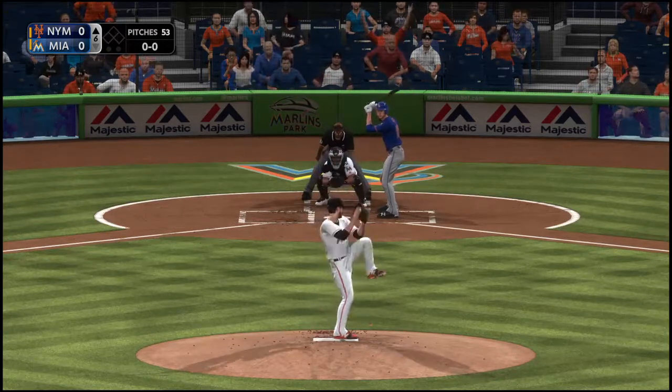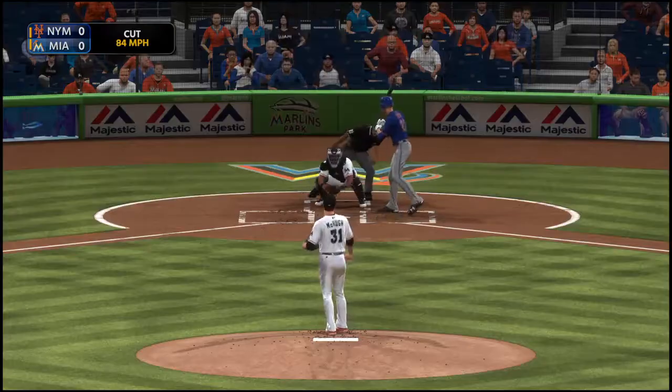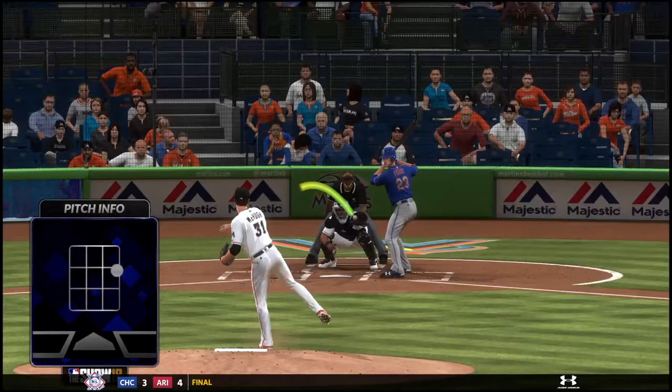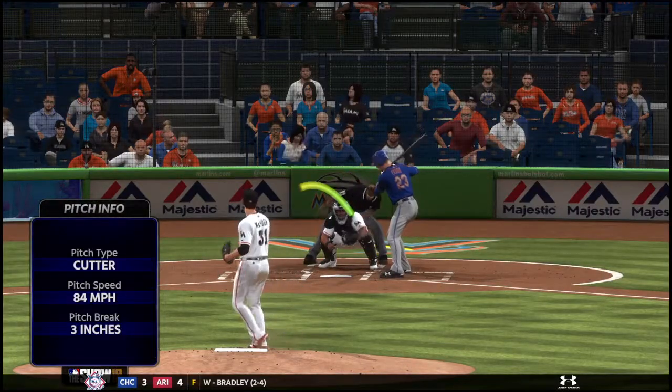Here comes the first pitch. Lays off 1-0. Boy, that was an awfully close pitch right there. I know if I'm on the mound, I want that pitch called a strike. That's one of those that could go either way.